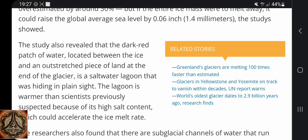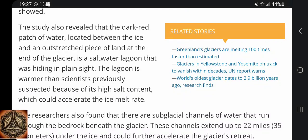Yeah, there might be some sea level rise somewhere near the Philippines, or maybe in America too, if there's a tsunami. But we have to see there's quite something going on in the Philippines at the moment, as you hopefully already know. The study also revealed that the dark red patch of water located between the ice and an outstretched piece of land at the end of the glacier is a saltwater lagoon that was hiding in plain sight. Yeah, there's salt water pouring out somewhere, you know. The lagoon is warmer than scientists previously suspected because of its high salt content, which could accelerate the ice melt rate.